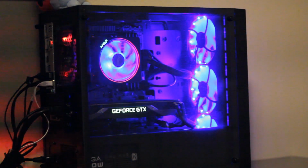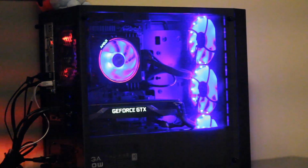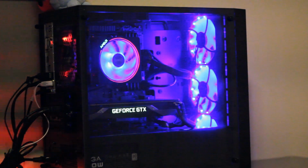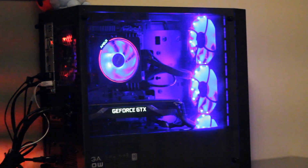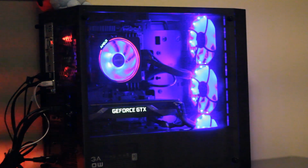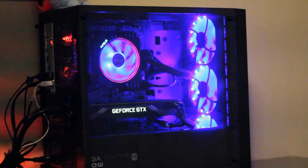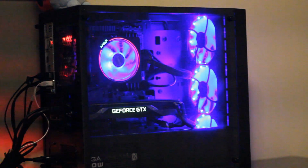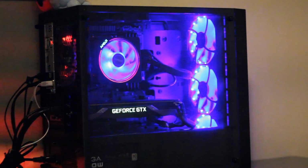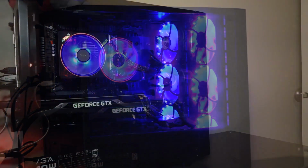My current system, which is still kind of a work in progress, is built around the Ryzen 7 3700X. This 8-core processor is a powerhouse, and I've been loving it. While the extra cores don't do a ton for gaming, I have definitely seen improvements in video editing and rendering. Rendering a video with this system takes quite literally half the time as my old system. Twice the cores, twice the speed in this case.